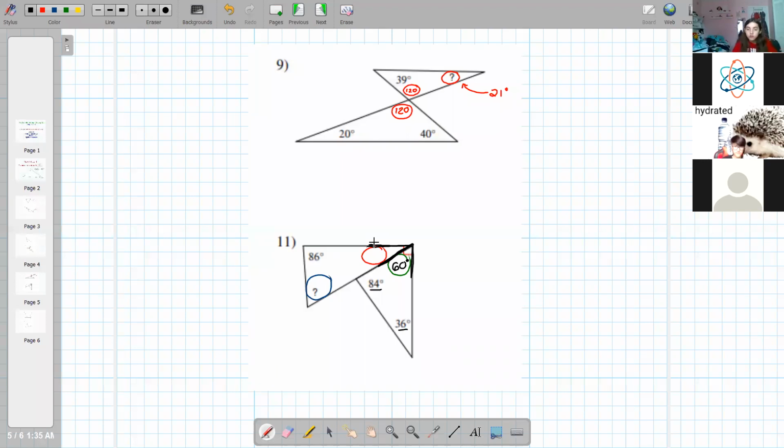Okay, Crispy, let's come back. Those are complementary, not linear pair, which means what's the red angle have to be? 30 degrees. Okay. And now we can focus on that other triangle. Now we have two pieces of that triangle, 30 and an 86. And so what's that going to leave for the last piece? 64 degrees. Good. Great explanation.